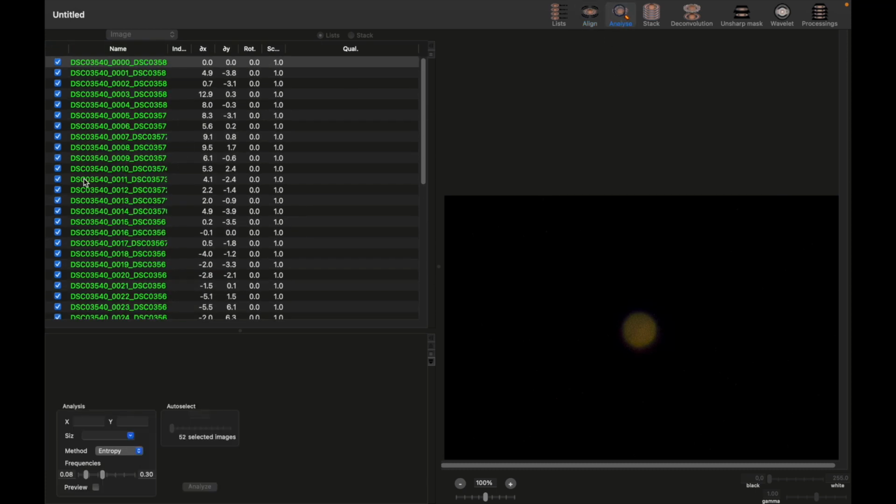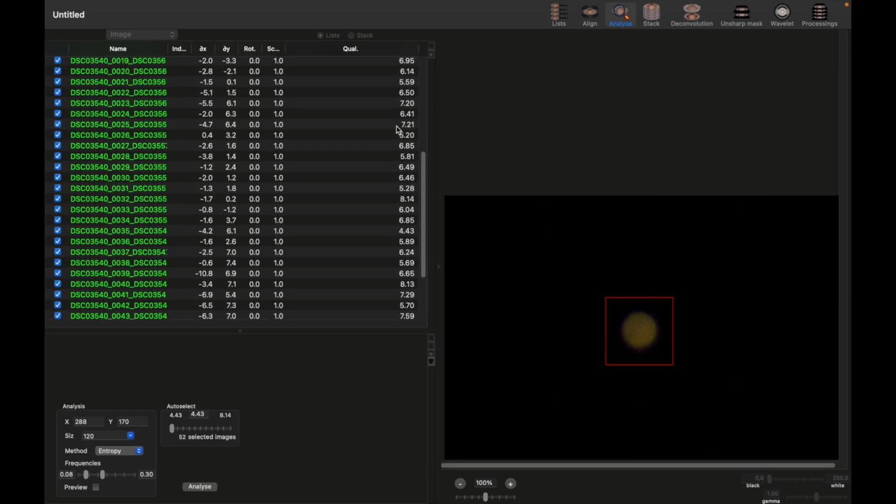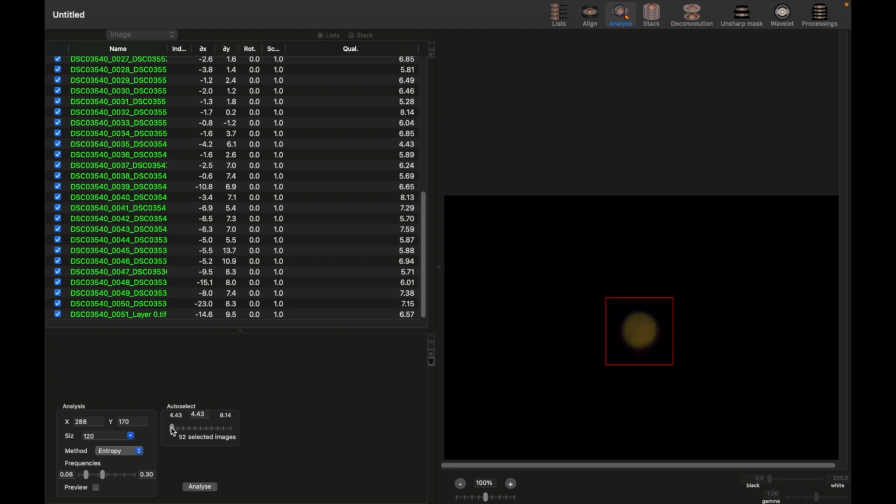So now hit analyze, and again, just draw a box over the planet, and then hit analyze. Now what this does is it gives a number for the quality of each image. And then you could filter only the qualities above 5.91, for example, which we used. I'm just going to include all of them because why not?